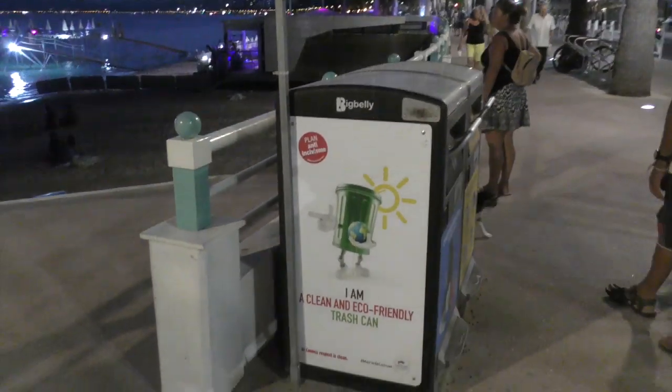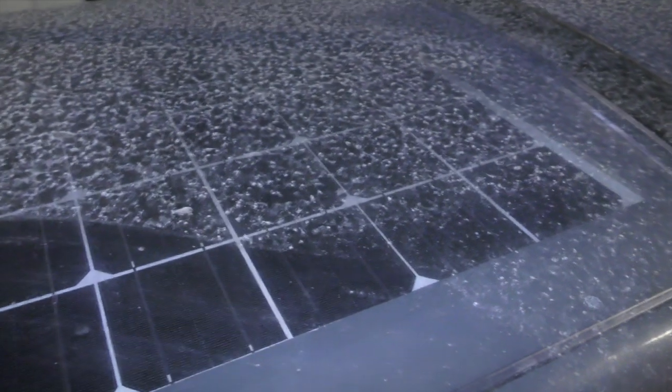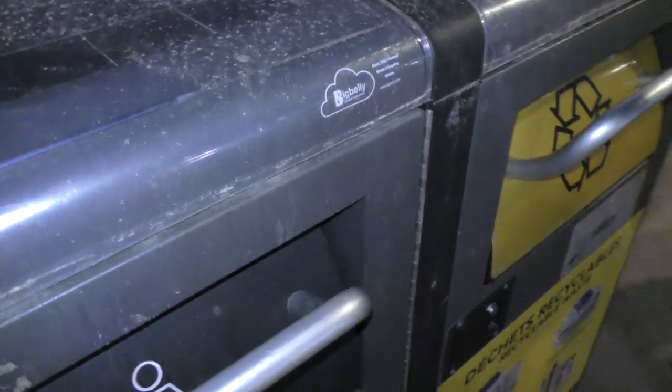What's a solar trash can? It's got a solar light on the top of it. It's got panels, but they're filthy dirty. They're down to about 50% efficiency. So what does it do?